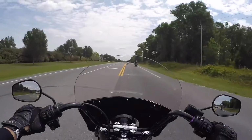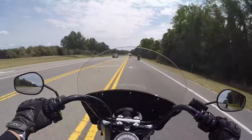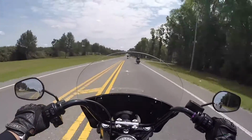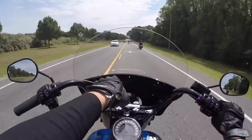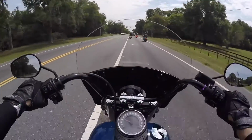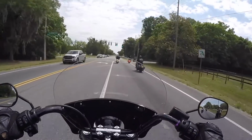This windshield's a little bit shorter than mine, so I can see over the windshield. I like that it's clear and not smoked out all the way. This being smoked down below really doesn't obscure anything. I mean, if you are concerned about seeing something that close, then you're just going to run it over. We are in beautiful Ocala, Florida today, about an hour north of Orlando.